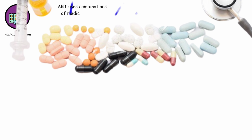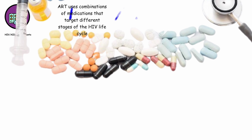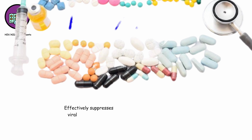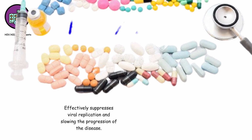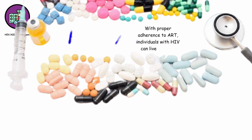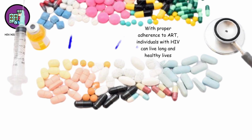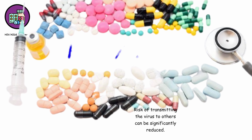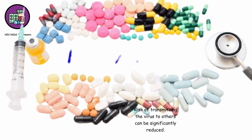ART involves the use of combinations of medications that target different stages of the HIV life cycle, effectively suppressing viral replication and slowing the progression of the disease. With proper adherence to ART, individuals with HIV can live long and healthy lives, and the risk of transmitting the virus to others can be significantly reduced.